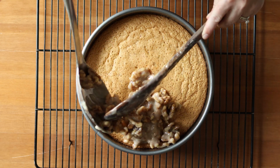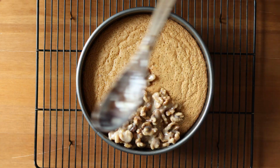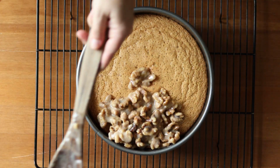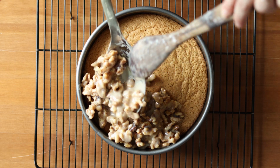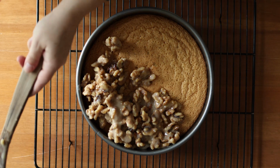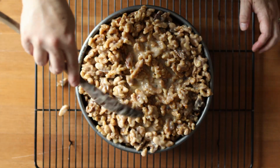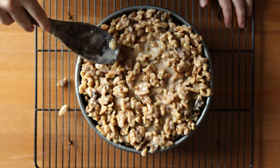Now gently spoon the mixture onto the cake that you removed after about 35 minutes of baking. Start by adding the nuts around the edges first, just because the middle is still a tad bit wobbly since it's not fully finished baking. Arrange the walnut mixture over the whole cake and gently pat down to make the top even and flat.